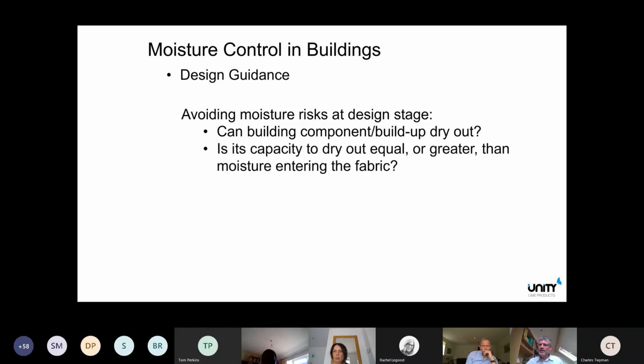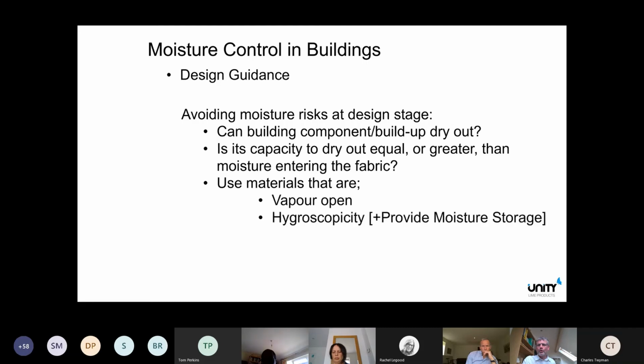I said this earlier, is its capacity to dry out equal or greater than the moisture actually entering the fabric? And the materials that I'm using, are they vapor open? Have they got hygroscopicity? That's the ability of buffering moisture, which is quite a neat one. So there's no problem taking on moisture. That's actually quite a useful dynamic because it will take it and then let it go again. A bit like floodplains, if you will.